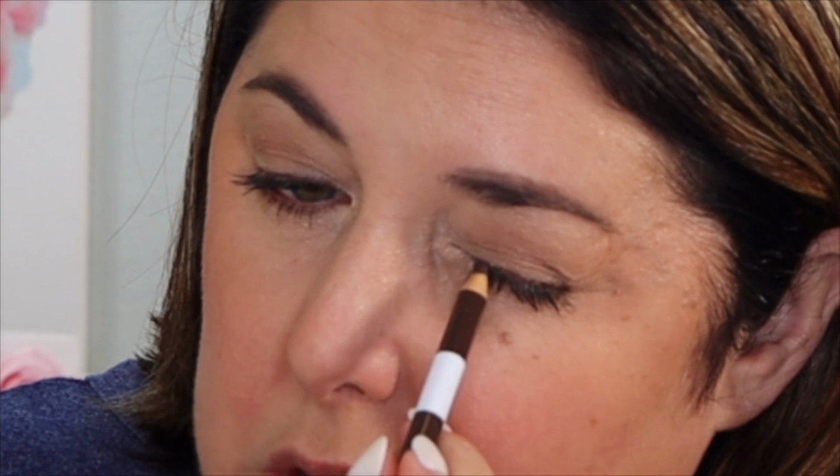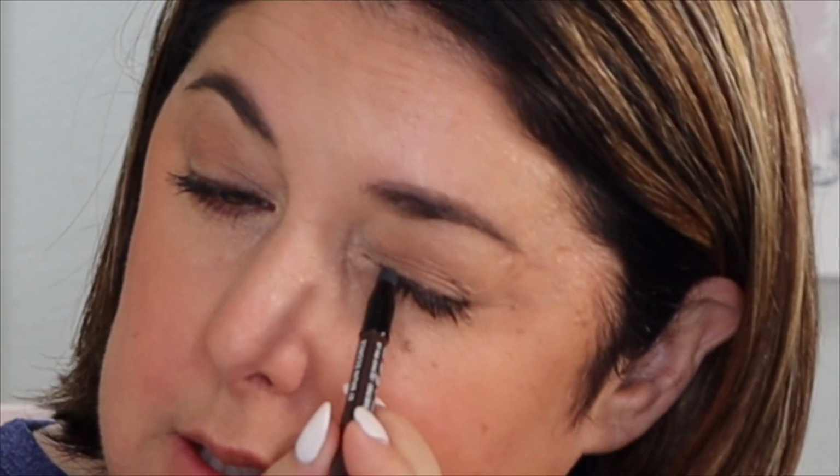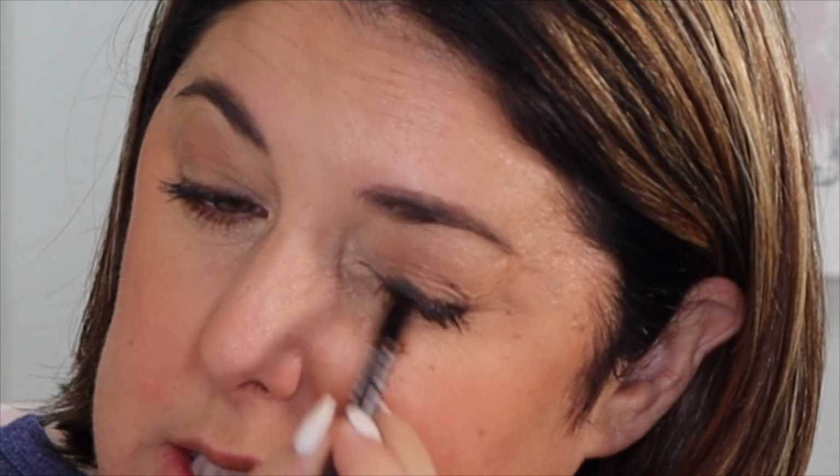Okay, I'm going to go under. This is not inside the eye. This is on the lid for those of you who like a liner on the lid. And I know I'm doing a kind of sloppy job. I don't normally put it on the lid because I don't normally wear it on the lid. I don't have a lot of lid space. And if I flip it around and use our little smudger, I'm just going to smudge it out, and that helps erase my messiness. Okay, I think this is a really good pencil.